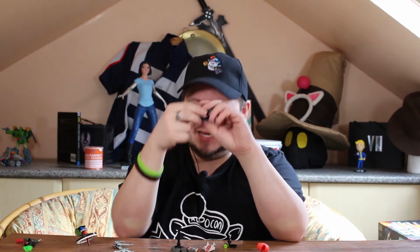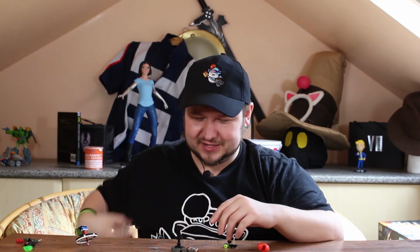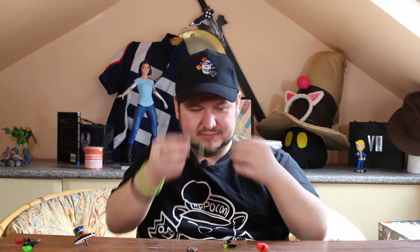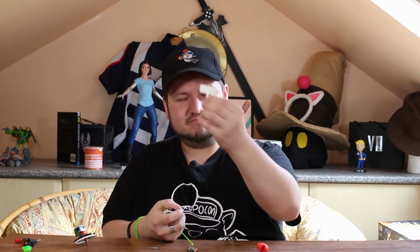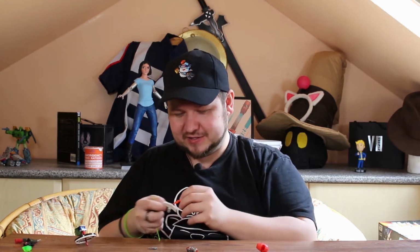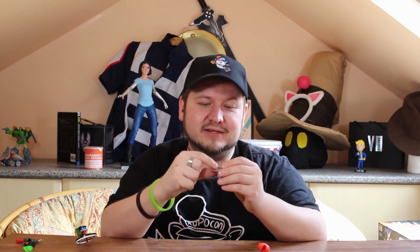Got some more TIE Interceptors, a couple more X-Wings and an A-Wing. I had loads of these little things. Some more Lego bits and a radar dish for something. And I'm sure that was from another one of those bionic things. We got a plasma cannon with a shield on top, so that would be from Warhammer 40k, and that would be from just standard Warhammer.